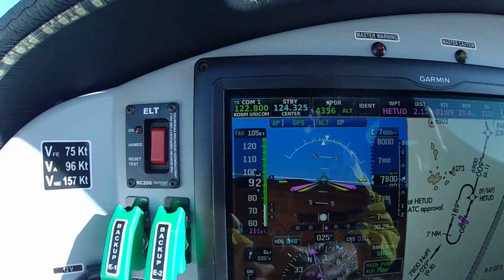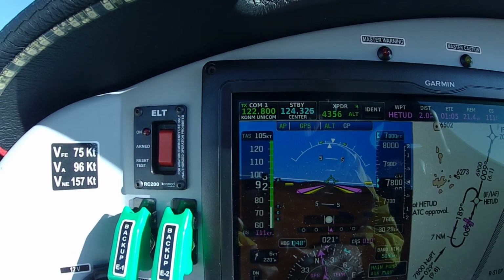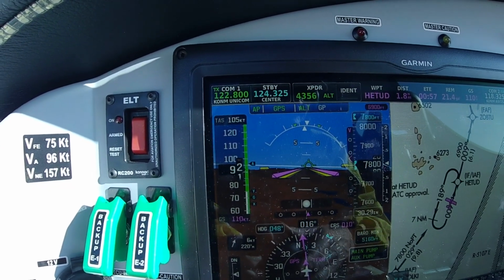Socorro traffic, Bristell 585, November Mike, about 14 miles south of the field at 7800, flying the GPS 33, going to do a touch and go back to Albuquerque, Socorro.